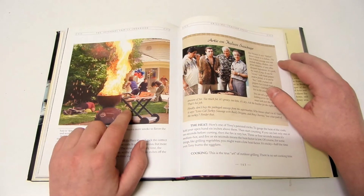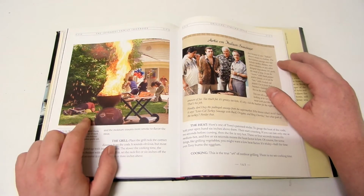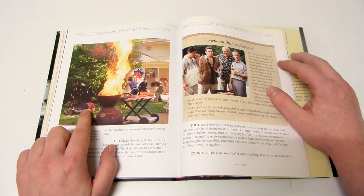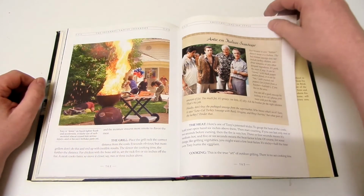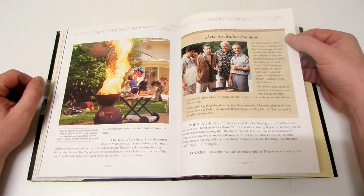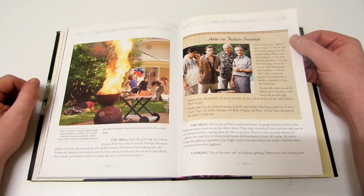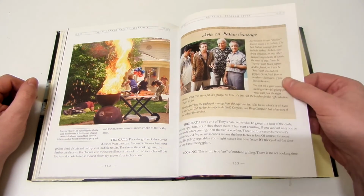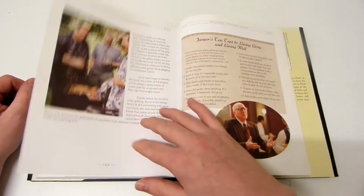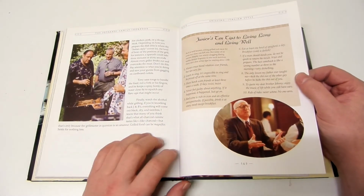Yeah, I think I remember that in an episode. Don't know who that is there. Looks like they fell on the floor and it's got a big explosion there on the barbecue. Lots of flames. And you've got all the guys in Tony's back garden there at the barbecue. Looks like he's singing there.